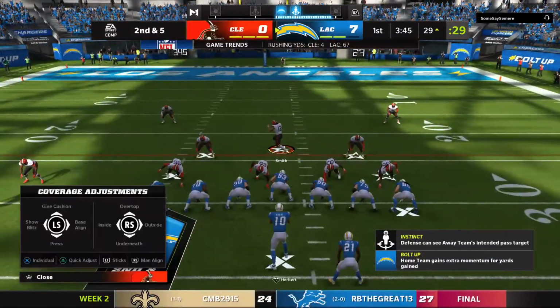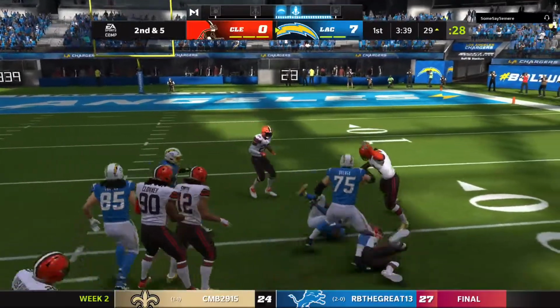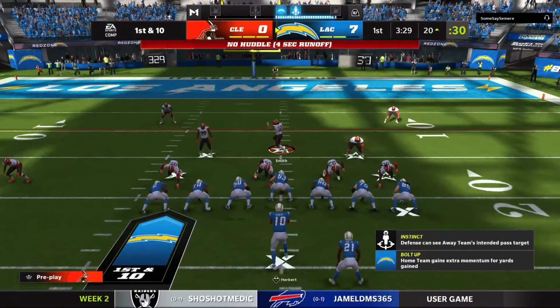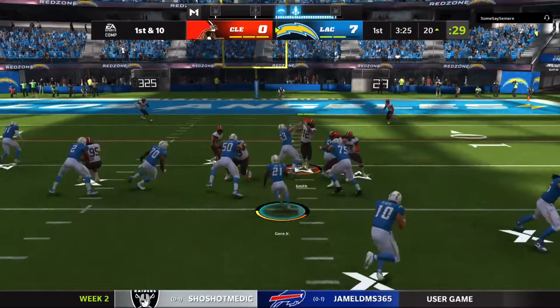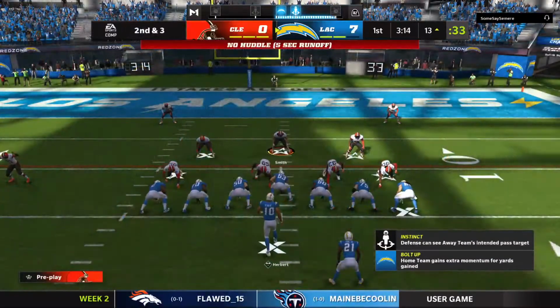After the pickup of 5, here's 2nd and 5. And they'll run on the inside handoff, and he's able to get it to the edge of the red zone at the 20-yard line. Counting down toward the midway point in quarter 1. Hands it off out of the gun, and able to fight forward inside the 15 to the 13.